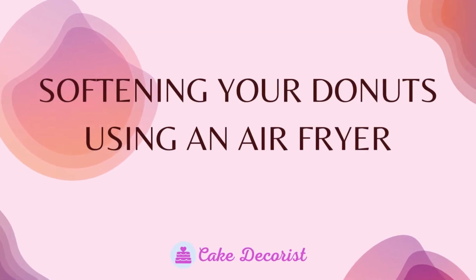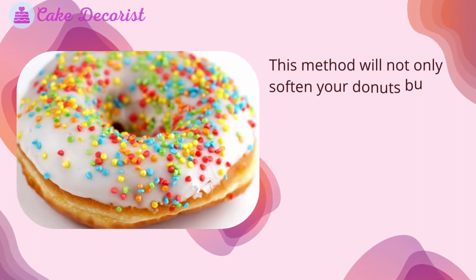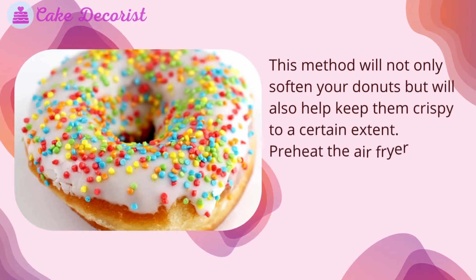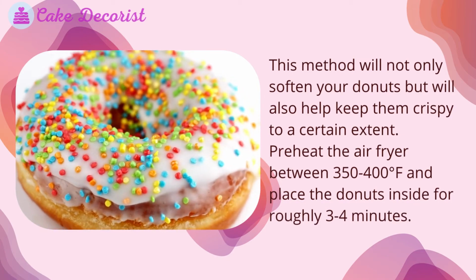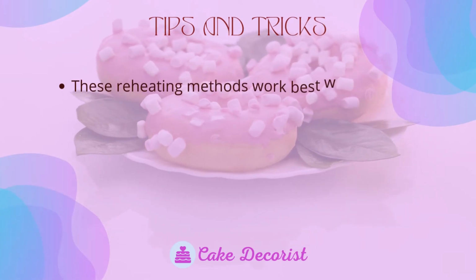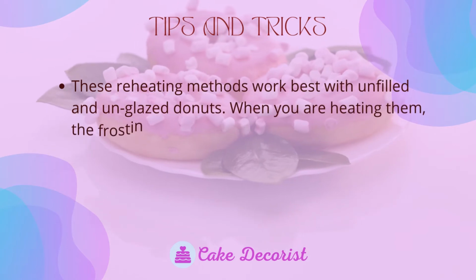Softening your donuts using an air fryer. This method will not only soften your donuts, but will also help keep them crispy to a certain extent. Preheat the air fryer between 350 to 400 degrees Fahrenheit and place the donuts inside for roughly 3 to 4 minutes. Tips and tricks. These reheating methods work best with unfilled and unglazed donuts.